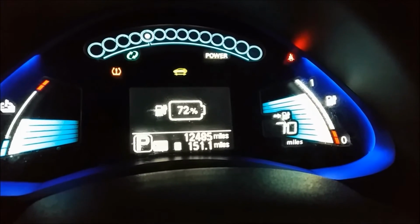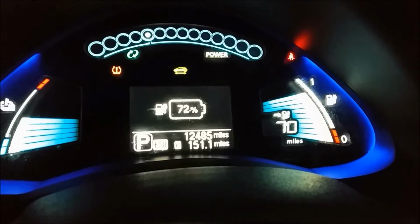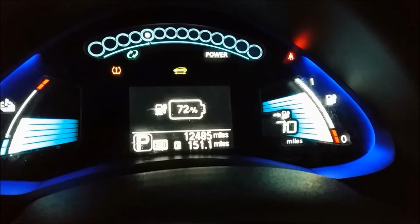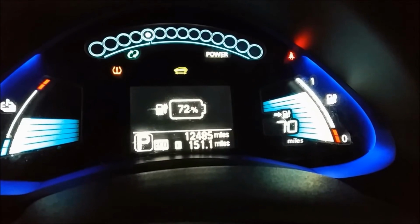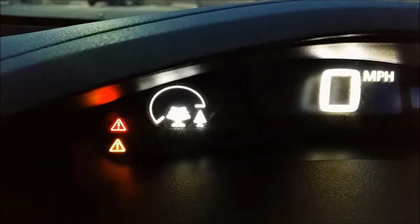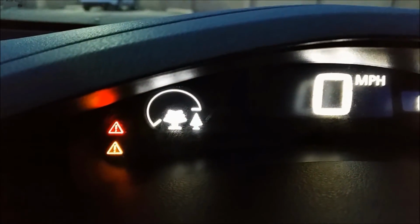You certainly burn more energy on interstate because you have much higher acceleration for extended periods of time, you use a lot more energy. I got 1.5 trees on that trip. So we'll see how that ends as well when I get home.